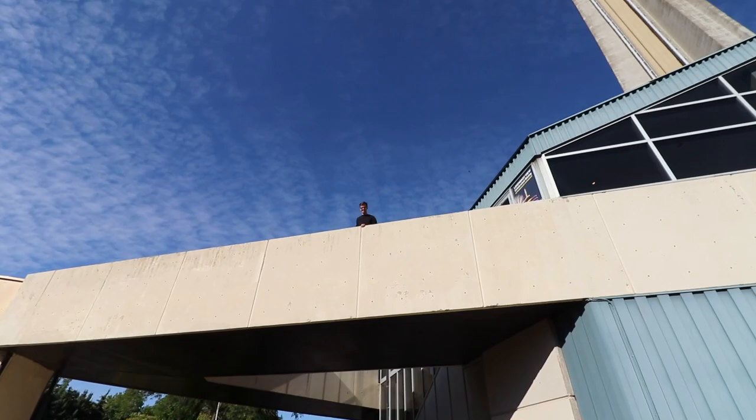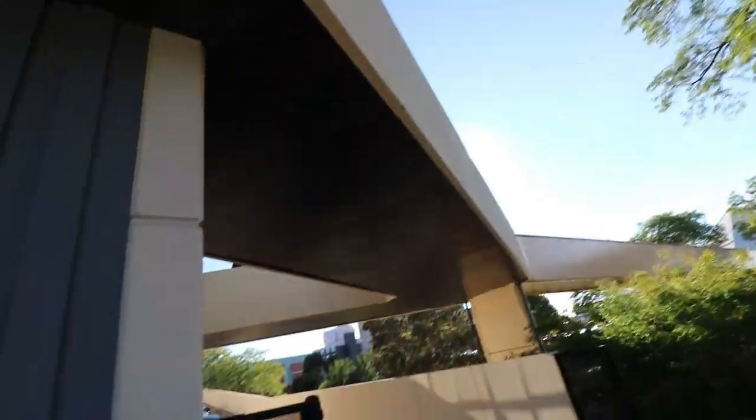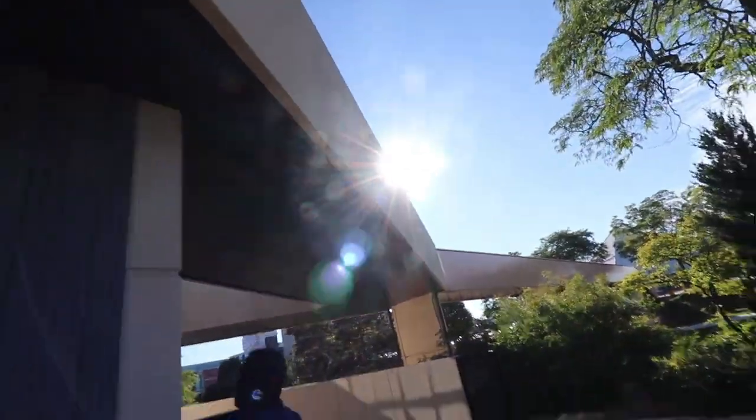Oh, it's unlocked? I'm gonna go up there. See a shot. What's that? Left door. Left door? Nope. Right? Nope. No. Come let us in. Again? Yeah. Here he comes to save the day.